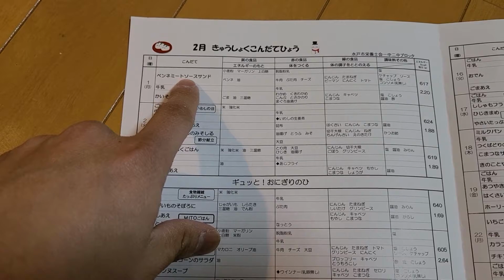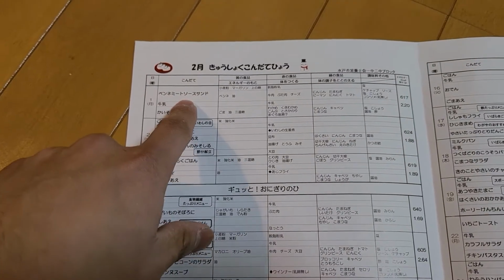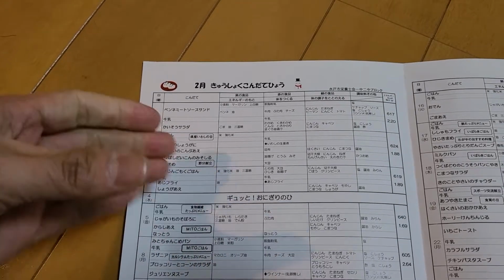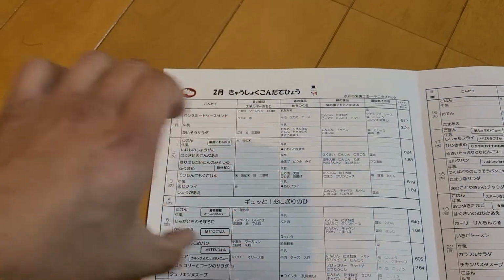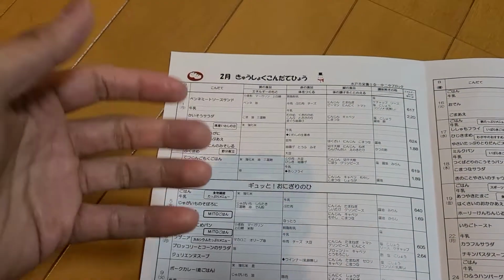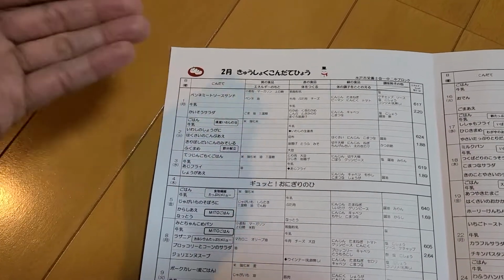Penne mito sauce sando. It's basically like a macaroni type thing. Sando, so it's sandwich. And I thought that they were gonna give me a sandwich, but actually what they gave me was just a bread and then the noodles. And you can open up the bread and stuff it in there. Kind of like yakisoba pan, but carbs on carbs, so I don't understand it.